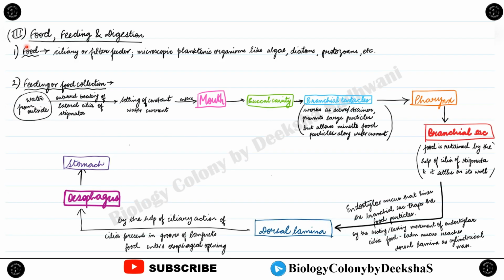Now let's talk about the food that Herdmania consumes. They are macrophages, that is, they feed upon microscopic planktonic organisms like algae, diatoms, protozoans, etc. Also, we are aware that they are ciliary or filter feeders due to the presence of stigmata.